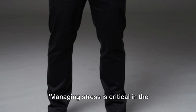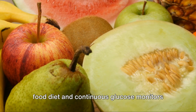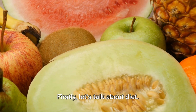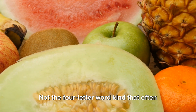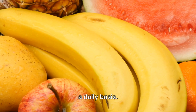Managing stress is critical in the journey towards healthier fat distribution. How can a minimally processed whole food diet and continuous glucose monitors help you in your fat loss journey? This might sound like a loaded question, but let's break it down. Firstly, let's talk about diet. Not the four-letter word kind that often brings feelings of restriction, but rather the kind that refers to what we consume on a daily basis.